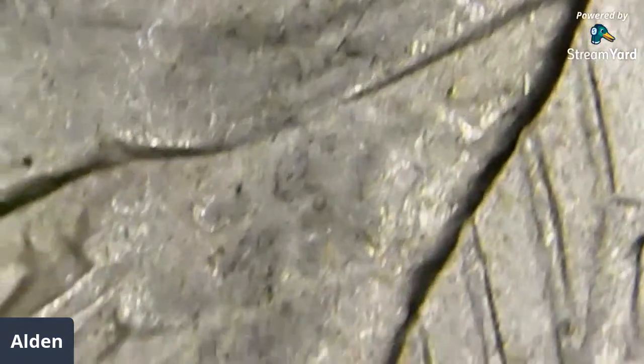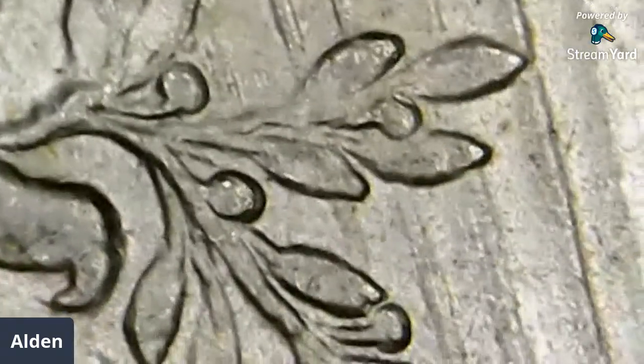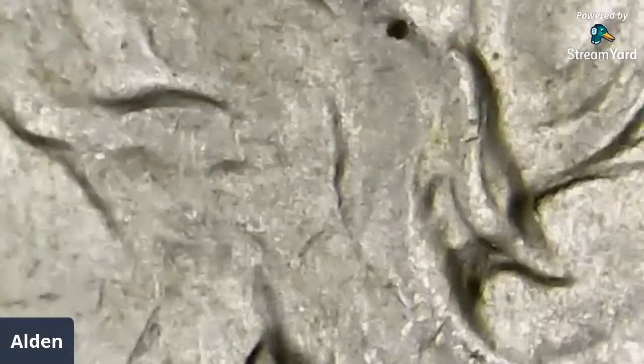And another D. I think this whole roll is D, I believe. If anybody sees anything, wants to stop, excuse me. Again, a weak strike on the reverse. All right, look at another one here.